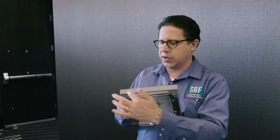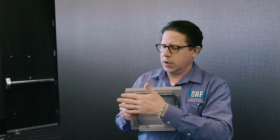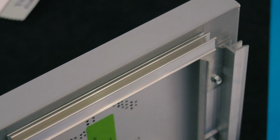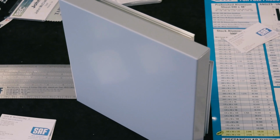We also have our concealed fastener panel extrusions. Whereas the rivets used to attach to the extrusions along the return right here, there's now a double return, and so the extrusions fasten on the inside. So we're now distributing these panel extrusions too, now that a lot of glass shops are doing panel fabrication in their own shops.